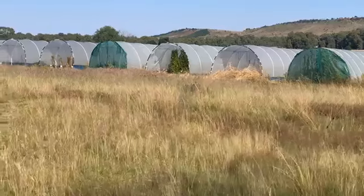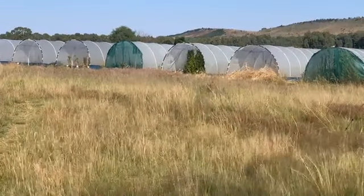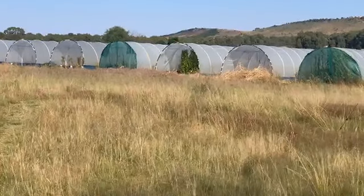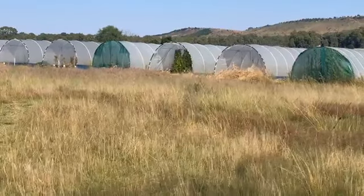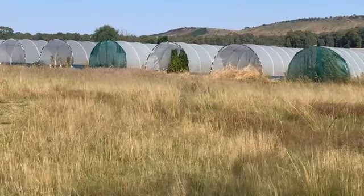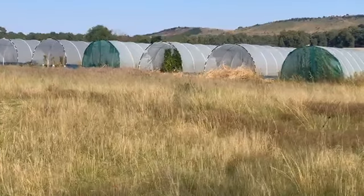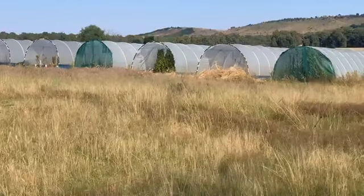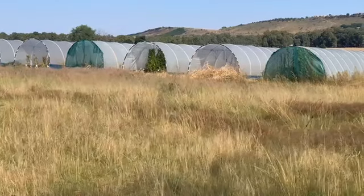And there's still two tunnels that are closed. We are just waiting for the netting to come off, because all of the pollination is done. We haven't done hand pollination inside here for I reckon over 2 months now. So it's just a case of waiting for the crops to ripen so that we can harvest the varieties that are inside those tunnels.